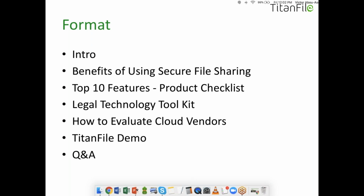And then the two other items there, legal technology toolkit and how to evaluate cloud vendors. We'll talk about where secure file sharing fits in within that, within the law firm, and ultimately common questions that we frequently get asked as a service provider by big clients, whether it's an AmLaw 200 firm or a bank. So maybe just some things to consider when you're looking at going into business with service providers. That'll take about the first 20 or 30 minutes of the session.